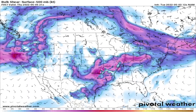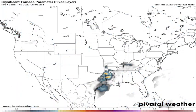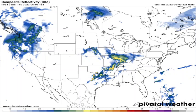A lot of shear here, being modulated a little bit by that incoming squall line and bowing structure here into portions of Texas, but still some very strong shear across those enhanced and slight risk areas. And we are looking at a little bit of tornado potential, especially across south central Arkansas, northern and northwestern Louisiana, far east Texas here as we head toward Thursday afternoon. So we do have to watch that.